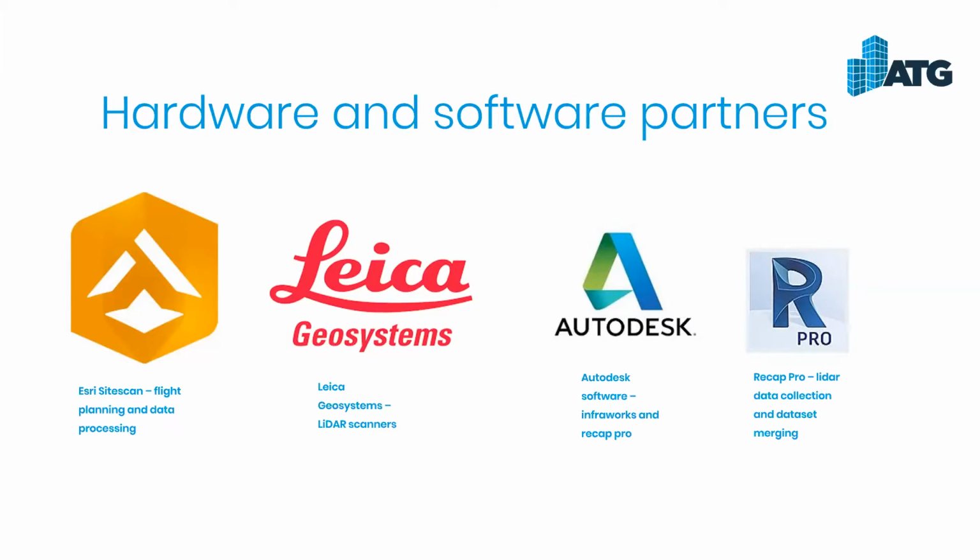First, on our left, we have Esri Site Scan. Esri, as you may know, is the largest GIS software platform out there. They have a drone side now, called Site Scan. It's basically a two-parter. It has an iPad app for flight planning, which I'll be showing you today, and a cloud-based platform that you would access through your desktop computer, for data processing, data manipulation, data exports, and things like that.